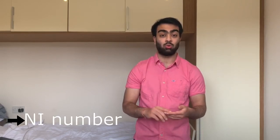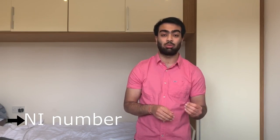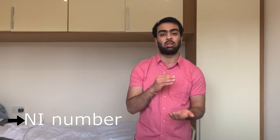So moving on to the third point, that is the NI number. If you want to start any part-time job or full-time job, you would need an NI number in UK, that is the National Insurance number. You'll get this number from HMRC, which is like the equivalent of the income tax department of UK.